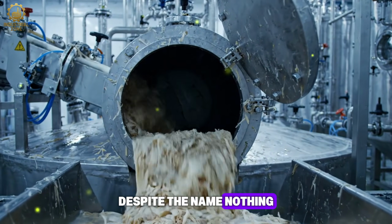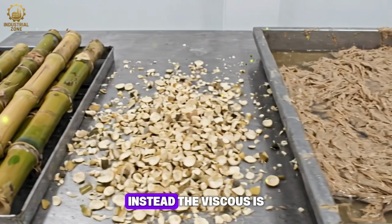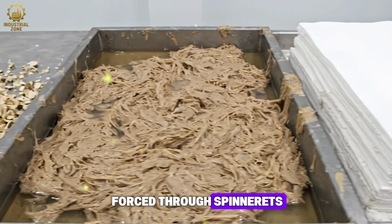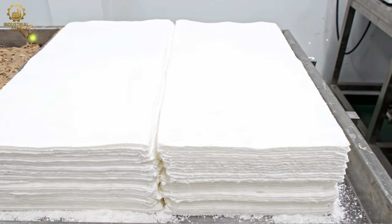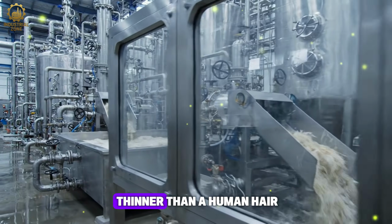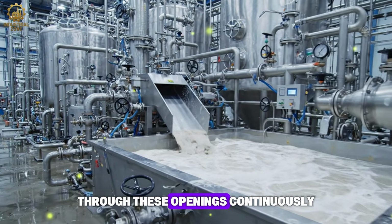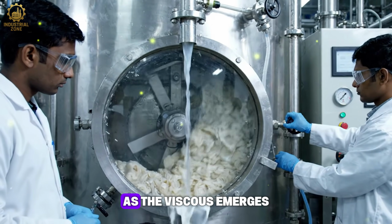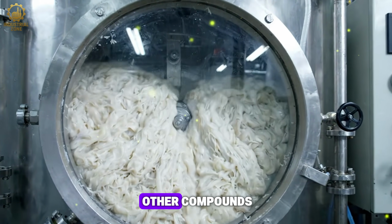Despite the name, nothing is being spun yet, at least not in the traditional sense. Instead, the viscose is forced through spinnerets, metal plates containing thousands of microscopic holes. Think of a shower head. Now imagine each opening being thinner than a human hair. High-pressure pumps push the liquid through these openings continuously. As the viscose emerges, it enters chemical baths containing sulfuric acid and other compounds.